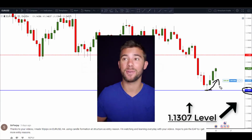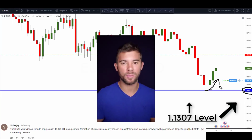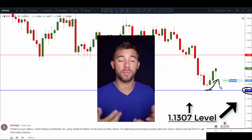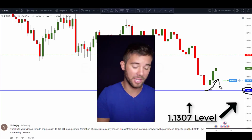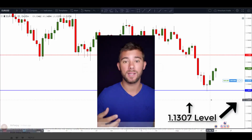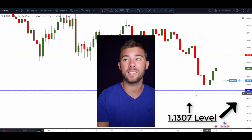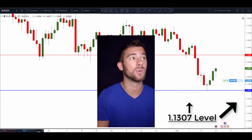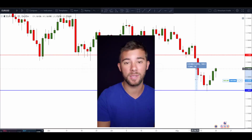So guys, that was our analysis last week here on the euro dollar. We said that we were expecting this market to come down to the 1.1307 level. We expected that level to provide some kind of counter trend bounce of somewhere around 100 pips. And if we're looking at the chart now, you can see that we made that prediction correctly to the pip. This market came down and just barely touched that 1.1307 level, and since then has pushed up a little over 146 pips from that level.